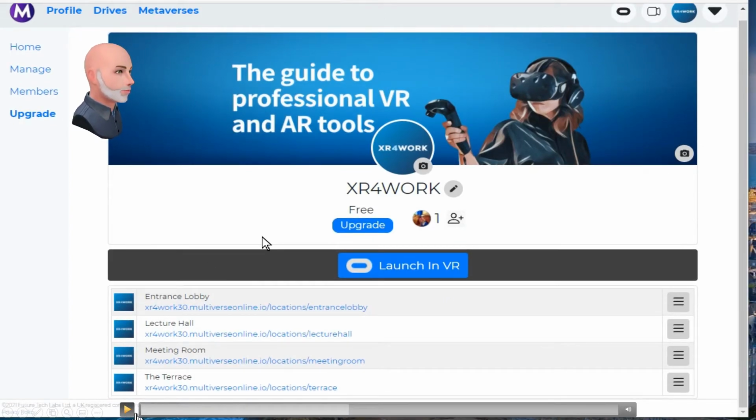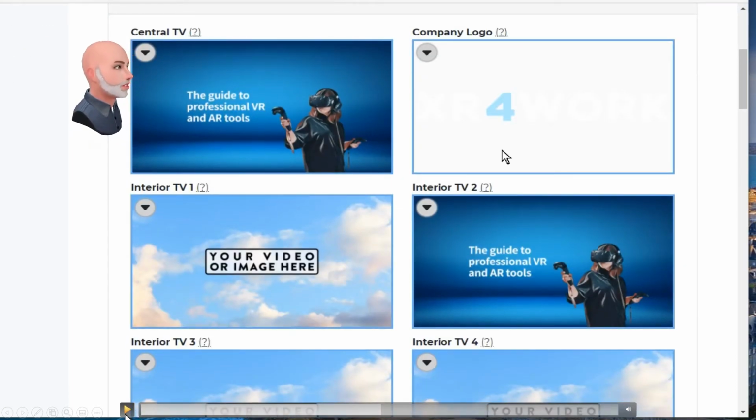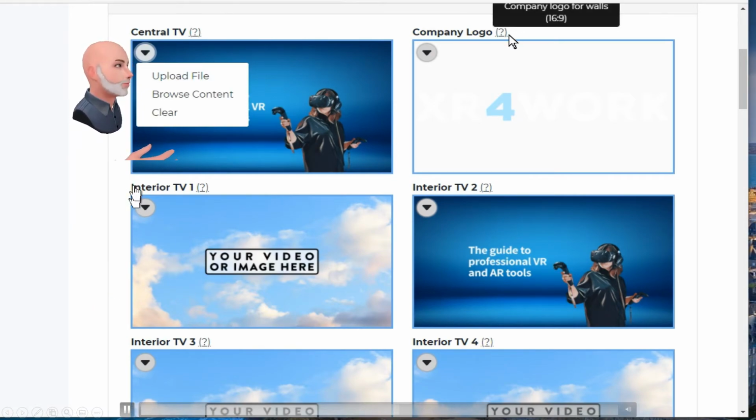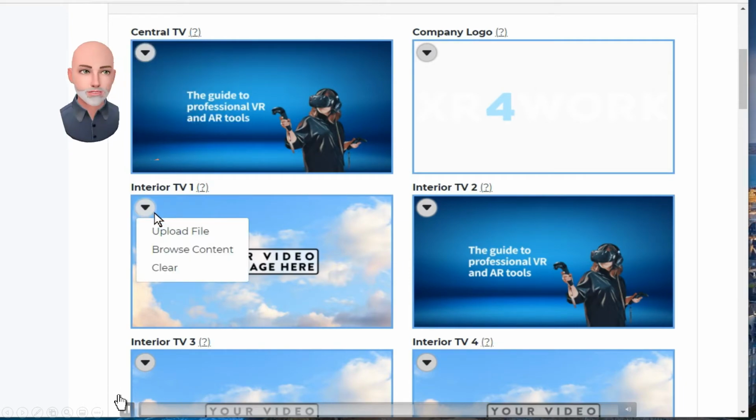Now, this is my business multiverse, and this is where I can customize each room with content. You can see I can pick the room that I have access to, so the entrance lobby. And this is where I can start putting my content, right? You can see here where I've placed various graphic files to be displayed to people as they come into the room. I can add videos or images. I can upload files, browse content, and this is all stored on the multiverse servers.